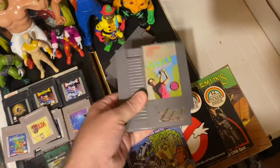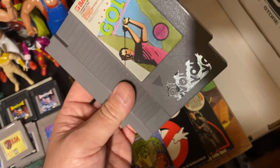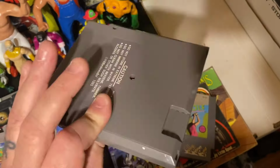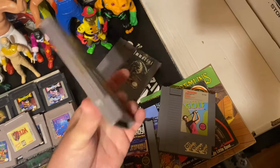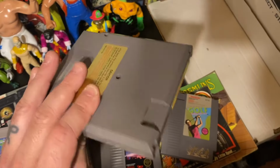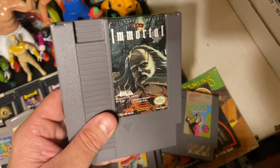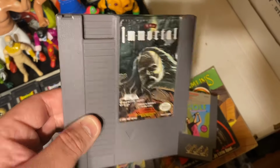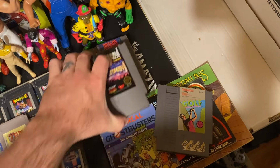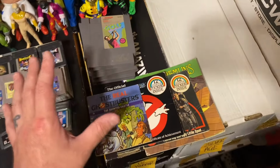Also got some NES games. We got Bandai Golf. It's got like a little foil void sticker on there. Kind of weird. We got Jeopardy for NES. Nice clean cartridge. Also picked up Dragon Warrior. Nice game here. I just love the artwork on those. And we also picked up Immortal, which is another awesome game here with some really cool artwork. So four NES cartridges, not too bad. I think I paid $5 or less for each of those. That was a great deal.